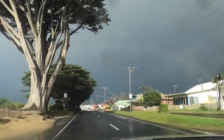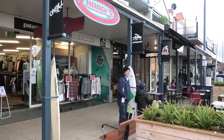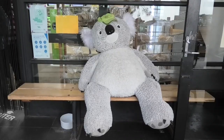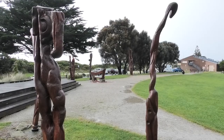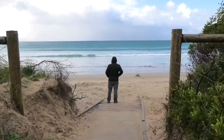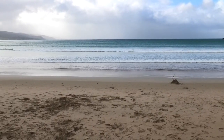Apollo Bay is a lovely small town, roughly the halfway point on the Great Ocean Road. We wanted to stay longer in Apollo Bay, but our main objective was to get to Port Campbell and see the 12 Apostles. So we drove further on.